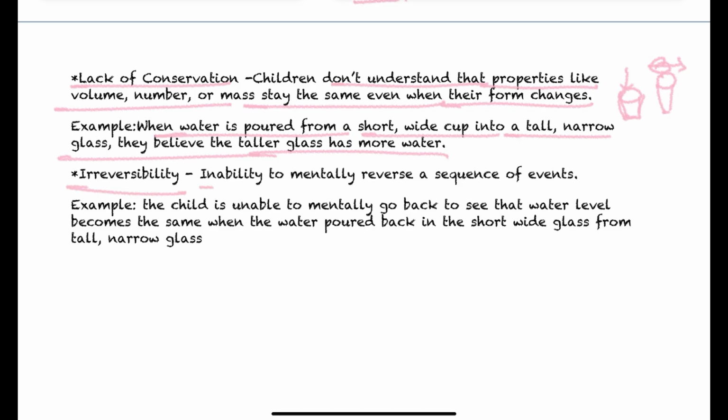Irreversibility is the inability to mentally reverse a sequence of events. For example, the child is unable to mentally go back to see that the water level becomes the same when the water is poured from the tall narrow glass into the short wide glass.